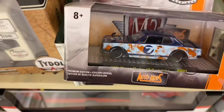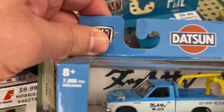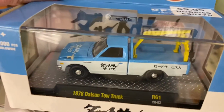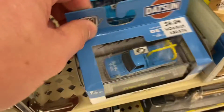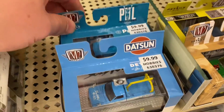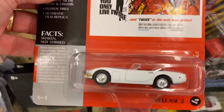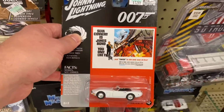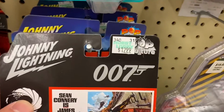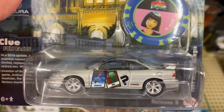We're going to check the M2s, make sure there's no raws sitting here. Really like that Datsun pickup. Now, if you know the price of this car, $13 for this Johnny Lightning is out of control. Seems like Hobby Lobby has raised their prices.